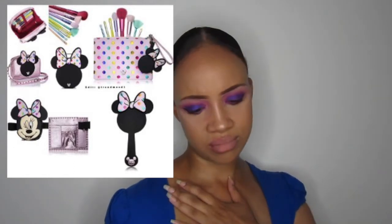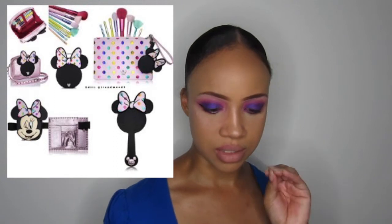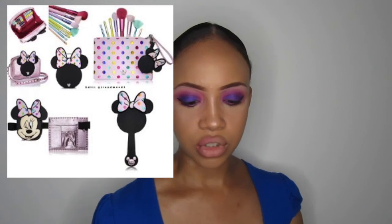At first I was thinking, why is it that everything aside from that one thing doesn't have Minnie Mouse's face on it? Wouldn't it be better if it had Minnie Mouse's face on it? And I thought, but how childlike does that one thing with Minnie Mouse's face on it look? Would I really want to carry that around or show people that I have it? Not really, because it will look like I went to Toys R Us and got that. It's gonna look crazy. So I do prefer that they blacked out the face and just kept the bow as the main feature.